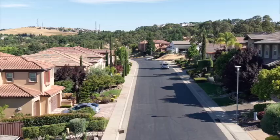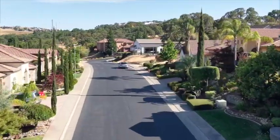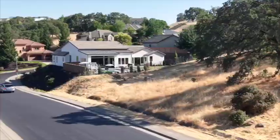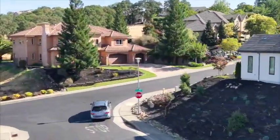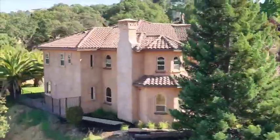So with them being built in the early 2000s, one thing to keep an eye on when you're shopping in this neighborhood is, have they done upgrades and have they done renovations? So there may be some that haven't been touched since the early 2000s, so those will be outdated.